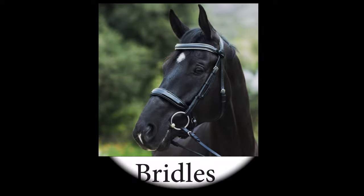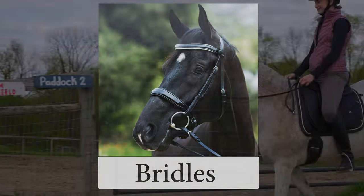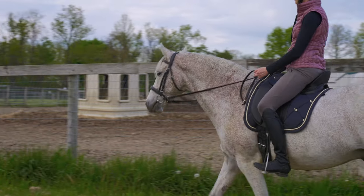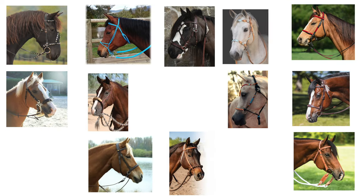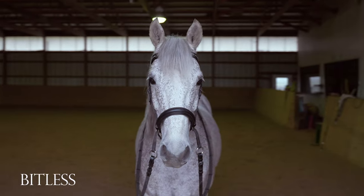The first piece of equipment we're going to talk about is our bridle. The function of the bridle is to back up our seat and legs when we're riding our horse to communicate different movements to him under saddle. When it comes to choosing a bridle, there's a huge array of options out there. Tons of different colors and styles, everything from Western to English. So many things to think about and consider when picking out a bridle.